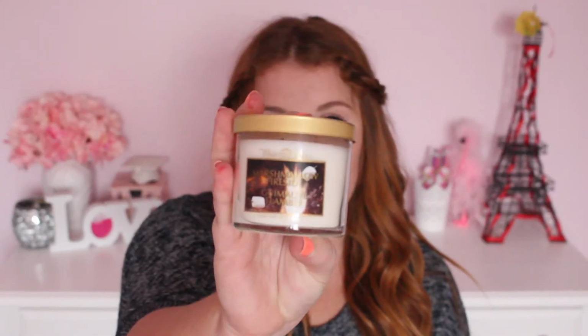Moving on, I have a few left, and these ones are smaller ones. This is a small version of the Vanilla Snowflake. So again, I was burning through this one before I got to the big one, but I love the smell, so when they came on special I went ahead and bought the big one because I knew I would get through it eventually.